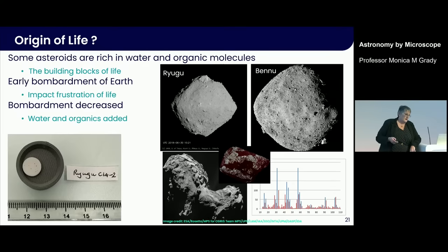Now, origin of life, all right? Some asteroids are rich in water and organic molecules. This is asteroid Ryugu, which was the target of Hayabusa 2. And this is Bennu, which is the target of OSIRIS-REx. And this is Comet 67P Churyumov-Gerasimenko, which was the target of the Rosetta mission.